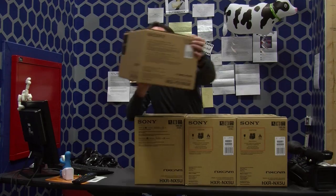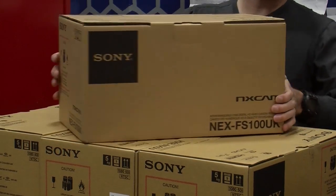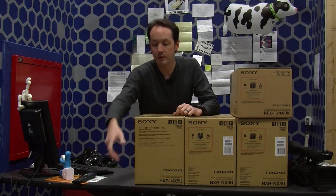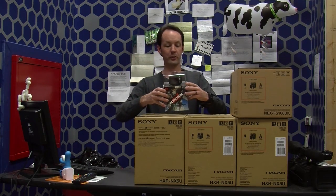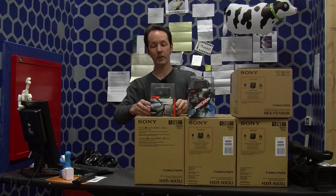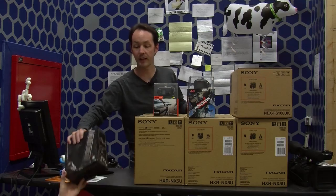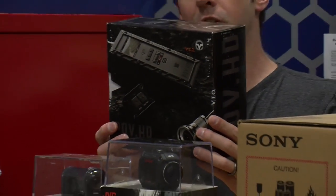Here we go. This is the NEX FS100 UK, which is our new big super duper camera, and we're gonna get a look at this in a little bit. Now, what other cameras do we have? We're experimenting for shooting other types of interesting videos, so we have the little JVC, because we like JVC. We have the little JVC adventure camera here. We have Sony's version of the Contour because Contour is basically going out of business and that kills me. And our old friends at Vio have the new POV HD. We're testing that out.